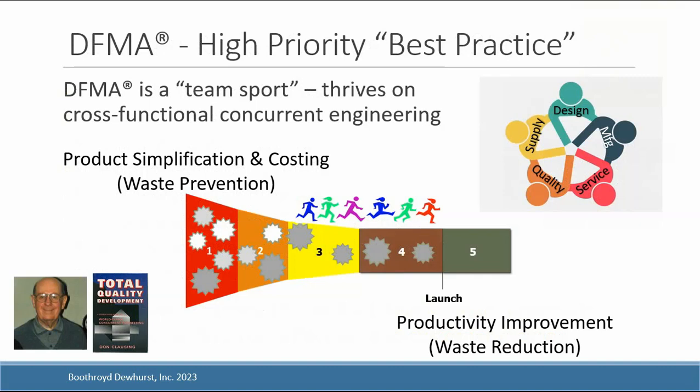Now, the initial focus of our efforts was on waste prevention, the application of DFMA in the fuzzy front end of product development, what we today call product simplification and costing. Now, DFMA provides the greatest amount of leverage over product lifecycle cost when applied in that early stage. The downside of that is that you might be months or even years out from realizing the effects of the application of DFMA.